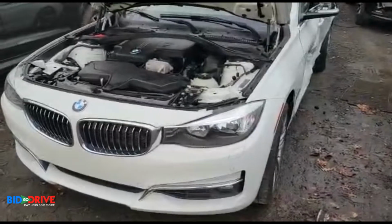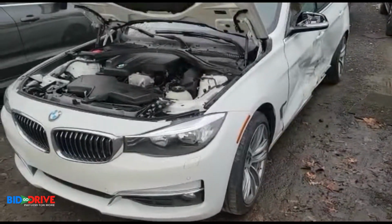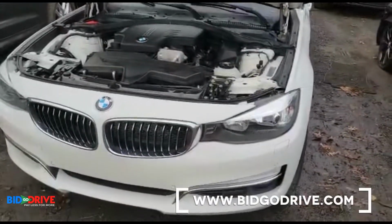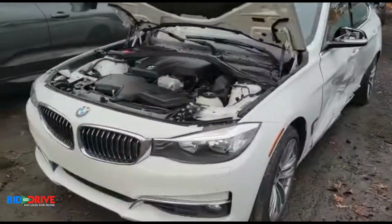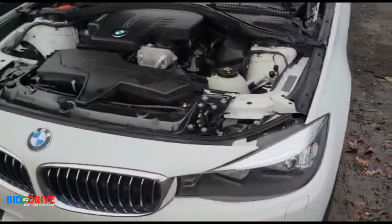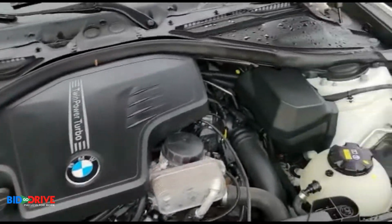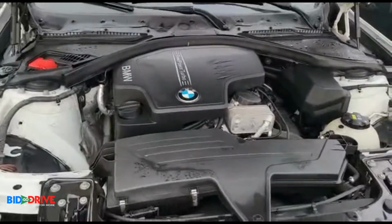Right now you're looking at a BMW 328 GT Grand Coupe. This vehicle has collision damage. We're going to do a quick walk around, but I want to show you the engine compartment first. Motor sitting perfectly straight. No issues under the hood. Nice and clean.